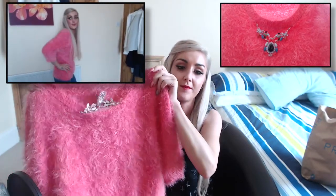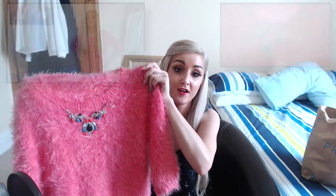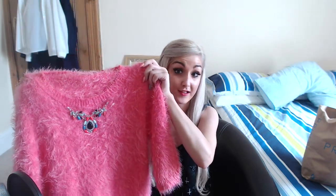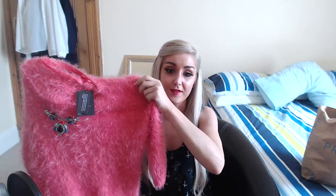And the next item that I got, I picked up this lovely bright pink jumper. Why I actually like this jumper is that it's got a lovely necklace attached to it, in my favourite colour, pink, as you know, and also turquoise. It's got a lovely fur material. It's a lovely and warm jumper, and that one comes in at £12.